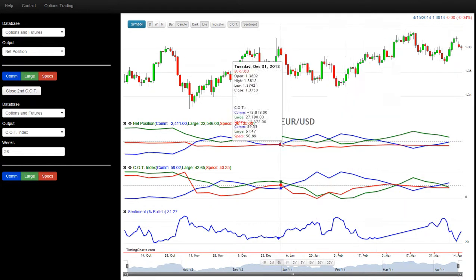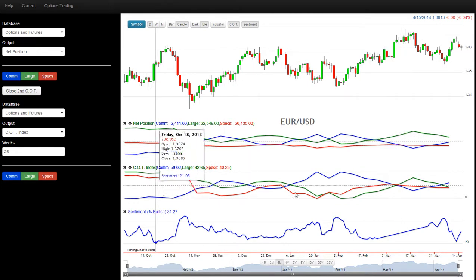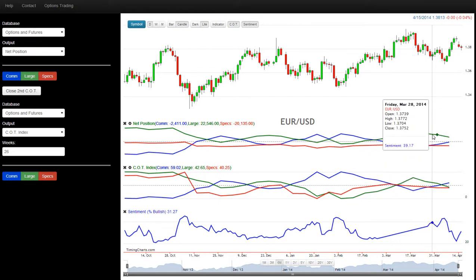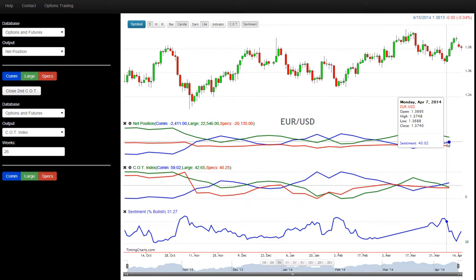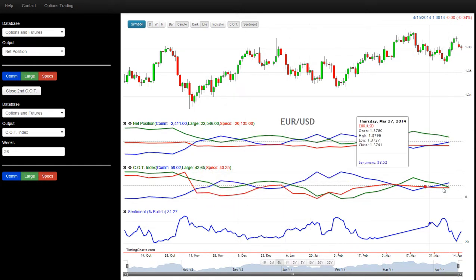All right, we can see the commitment of traders report that finally it's crossing. Large speculators are selling on the COT index, and large commercials are buying the euro. The red always just goes flat, sideways. And on the net position, it's coming down even lower, and commercials are about to cross. So I'm sure by next week you can see on the net position where it's actually going to be. But on the index, it has already crossed.